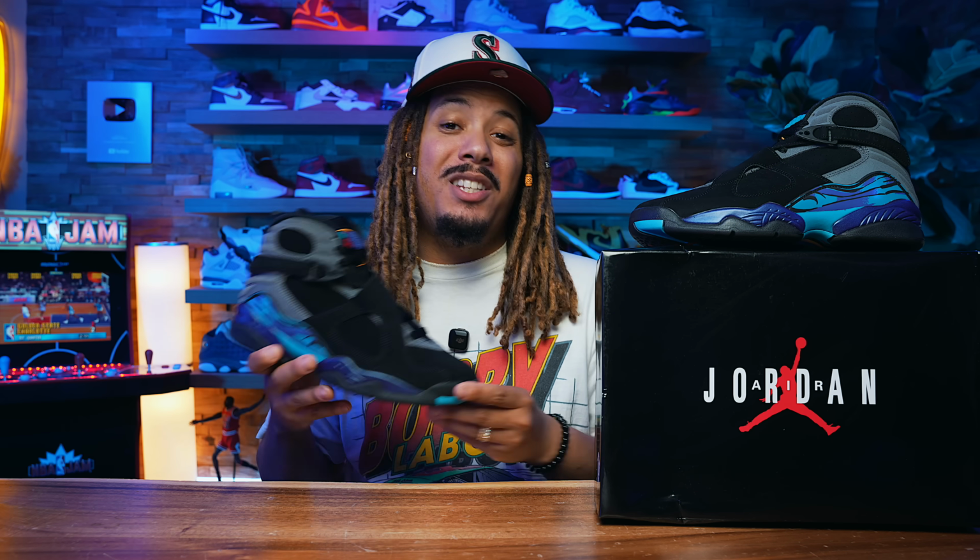The Jordan 8 Aqua is set to release on July 18th for a retail price point of $215. Now that is in adult sizing. GS will be $160, PS $100, and TD at $85.